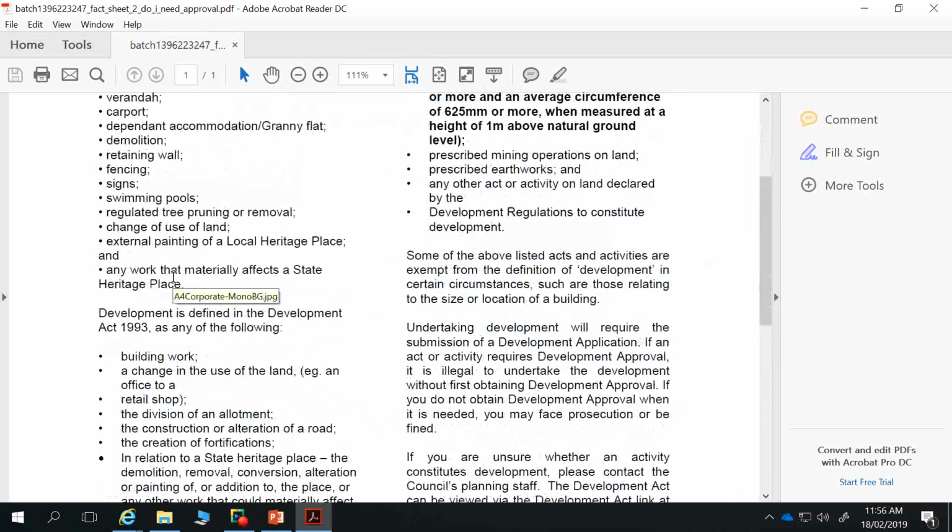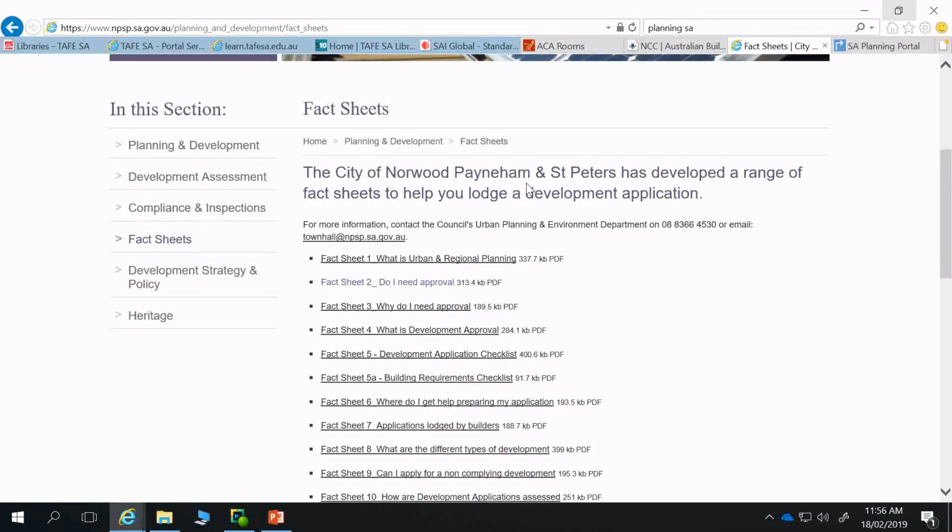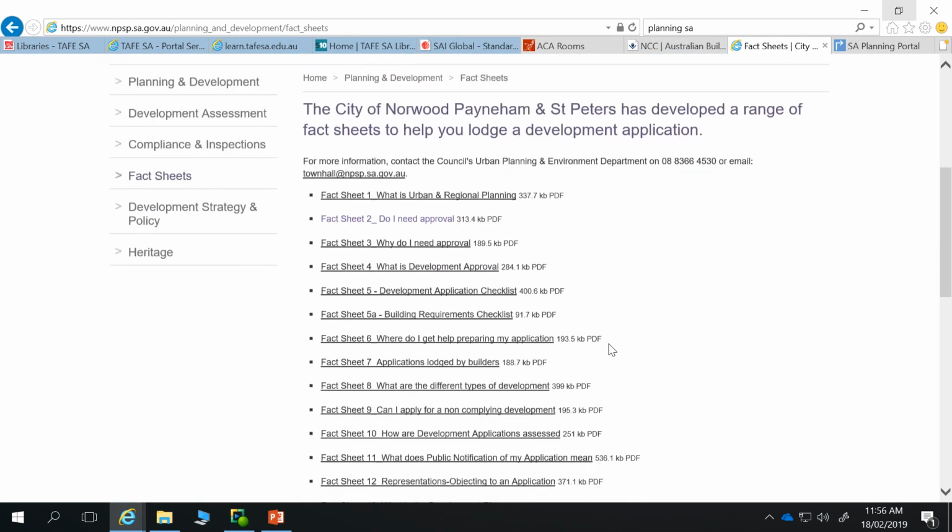Oh, they haven't made it so easy for us, so they haven't supplied a list of stuff you don't need approval for. However, I'm expecting to find it somewhere in their website. All their websites are set up differently. You will have to trawl through, you'll have to work through things. But there we go.